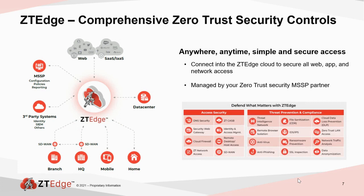So from more of a marketecture perspective, and this is the image on the left-hand side of this slide, your users along the bottom, whether they're in the branch office or the HQ location, they're on the go, they're working from their home office, regardless of where they are, they can connect into the Zero Trust Edge cloud platform, and security policies, access, threat prevention will be enforced regardless of where the user is trying to get to. So they could be going to a data center that has an application. They could be going to a cloud location like Amazon or Azure, could be going out to the web, to go to a website, et cetera. Regardless of where that traffic is going, policies will be enforced.